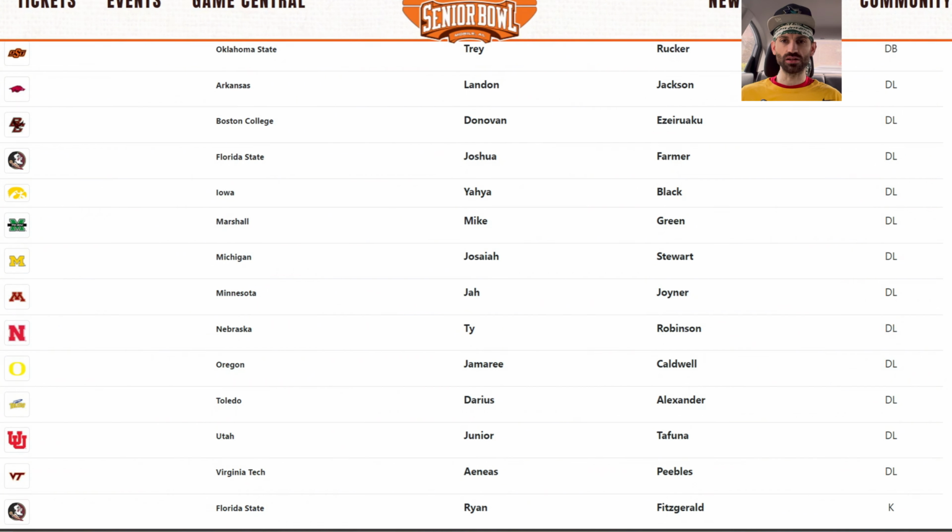Hosea Stewart had a nice little power move there to the edge in one of them, and also in the practices I saw him kind of block. I believe it was on a tight end. He just kind of threw this tight end to the ground. Really nice rep there in the Senior Bowl. So far, Ja Joyner had a nice rep in the practice drills, was able to get some pressure on, I believe it was Tyler Shook. And then you got Ty Robinson. Nothing too much I saw from Robinson. Kind of got stonewalled for the most part.